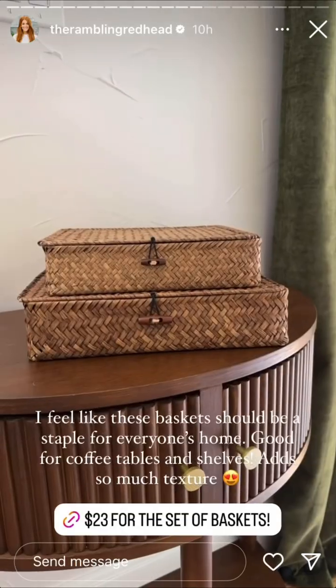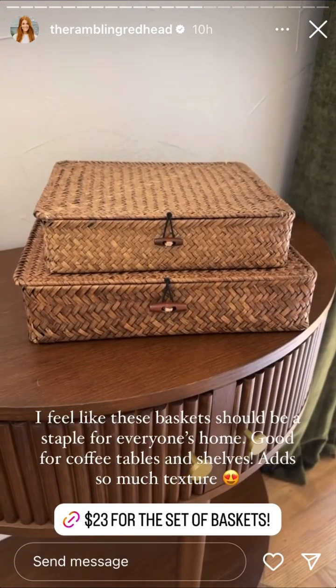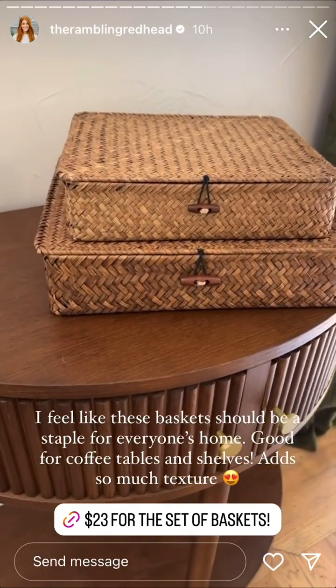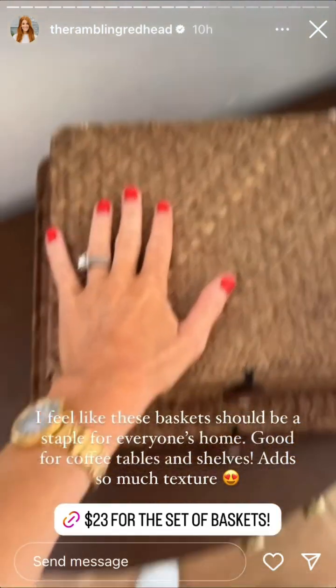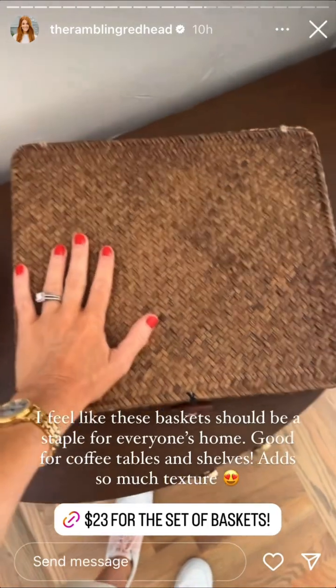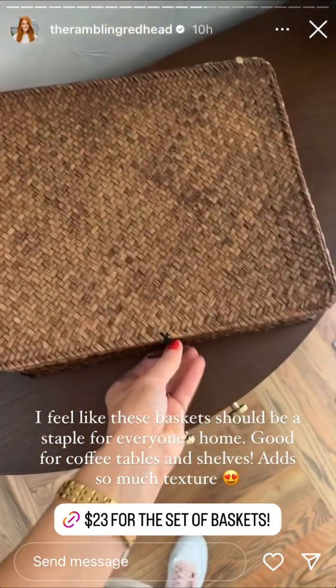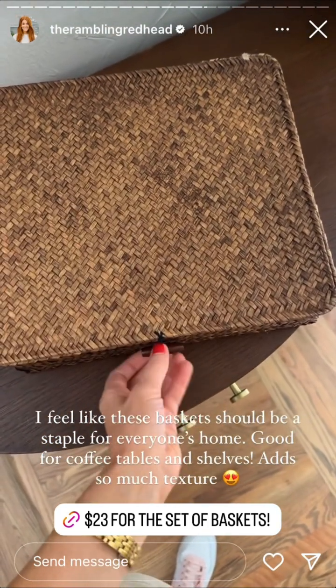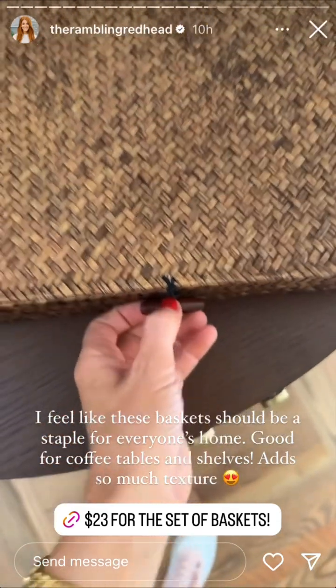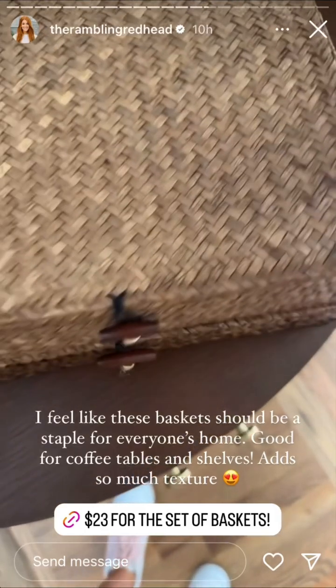Next is this 2 little set of wicker baskets. For the set of 2, it's 23 bucks, which is a really good price. They are a pretty good size, pretty large, especially the second one. So you're getting a lot of bang for your buck. You can use them. This has a little like rubber band, like a little clasp on it. And so that can actually open. I think there's suckers in here from when I hid it for my kids.